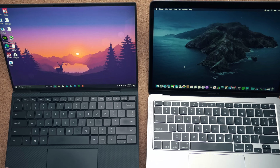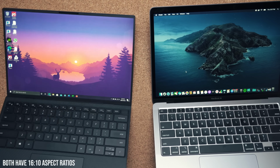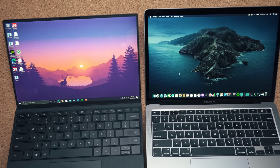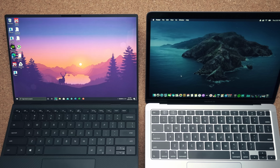The displays on both of these laptops are good, but there are some key differences. First of all, 13.3-inch display on the MacBook Air compared to 13.4 on the Dell XPS 13. The other thing to note is the bezel size. The MacBook Air looks like it has significantly chunkier bezels compared to the Dell XPS 13. They're not huge, but they're definitely noticeable sitting beside the Windows laptop.